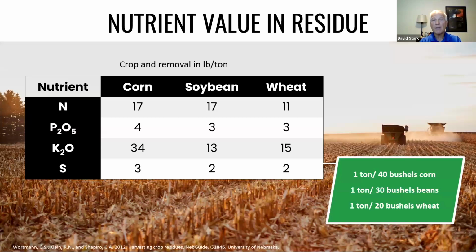Another key piece about the residue is you've paid a lot of money for fertilizer. And I don't care if it's green fertilizer, manure, synthetic, it doesn't matter. When you get down to the atomic level, it's all the same to the plant. In that residue, there's a lot of nutrients tied up.